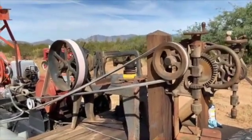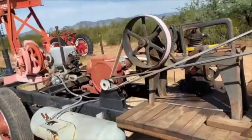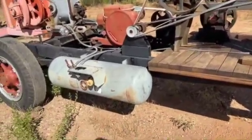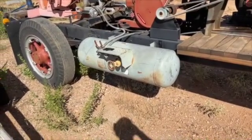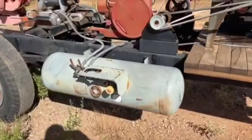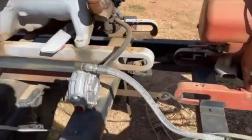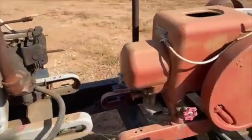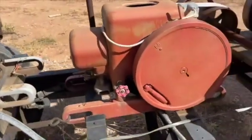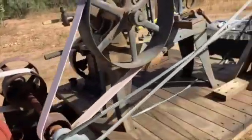Jim is a retired oil well platform supervisor off the North Slope up there in Alaska. So he's a petroleum guy. Well, he got an RV liquid petroleum LP propane tank, mounted it to the side of this thing, plumbed it up. He's got demand regulators that feed each one of these engines. They're not running on gasoline, they're running on propane. And that powers the entire operation.